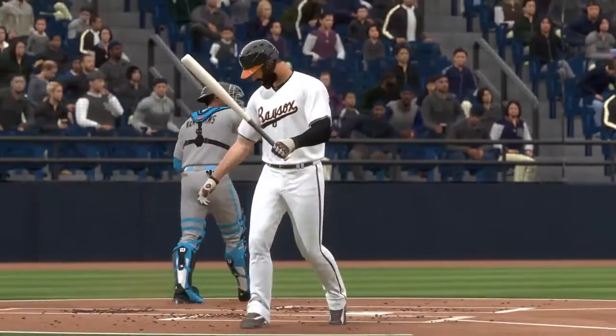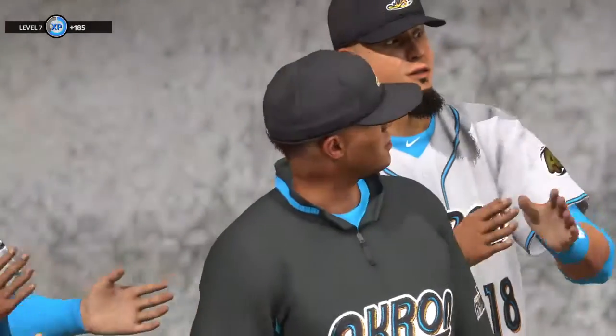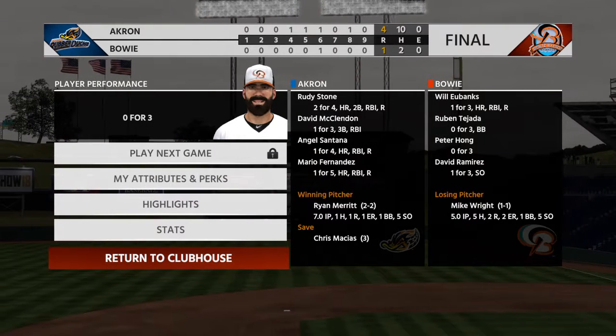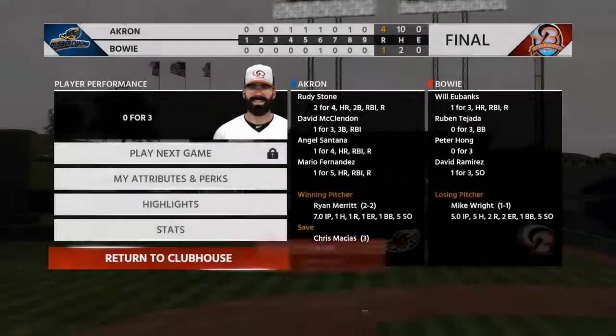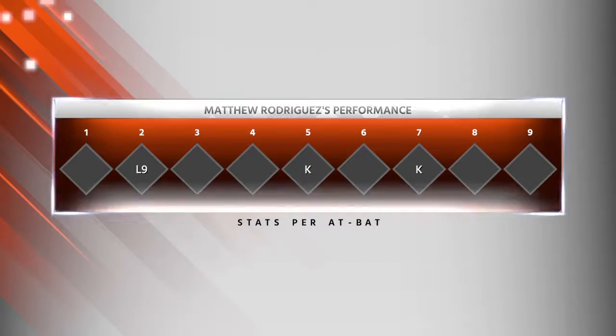That retires the side, and that will do it. Nothing across here this half of the inning. And the score finishes 4-1 today. The Akron Rubber Ducks took the lead in the fourth and held on until the end. Brian Merritt earns the win, his second, as he finishes 7 innings, allowing only 1 hit. Chris Macias wraps it up.